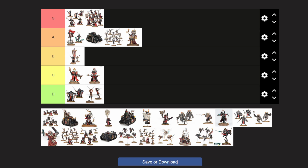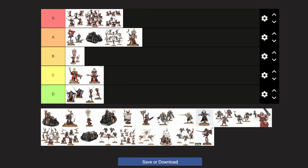Here we have Dominions and Celestians, which are just kind of the same kit as the Sisters, but tooled up a little bit. Give them all the fancy details. I like these gals. They're the same kit, so I'm not going to discriminate against them for any reason.